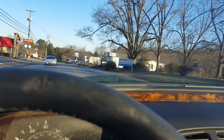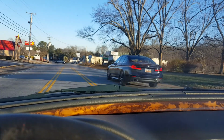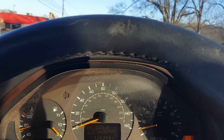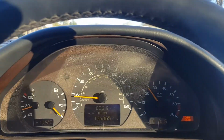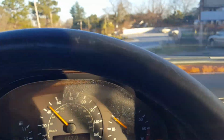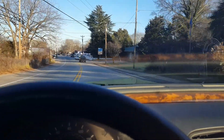Okay, here's a little test run of the 2000 Mercedes CLK320 convertible, two-door, of course, and give it a little test run there for you. Okay, I was able to shoot up to about 50 miles an hour just that quick. It's got pretty decent takeoff.